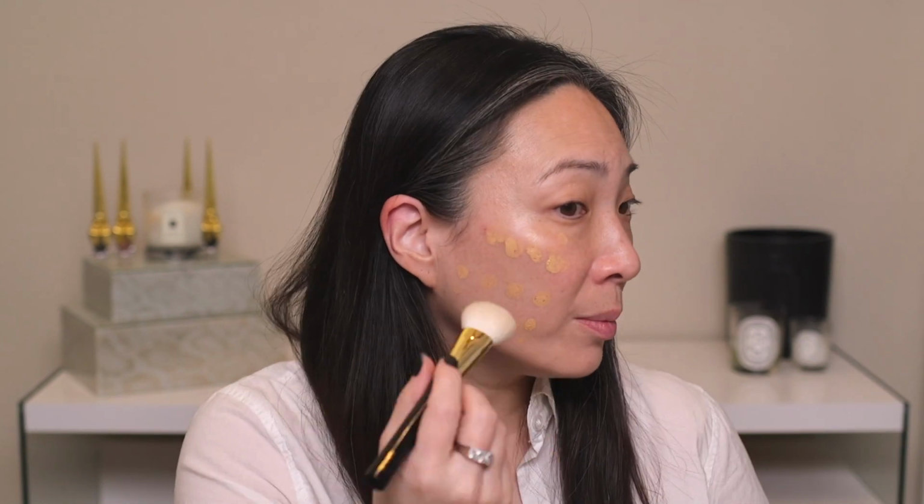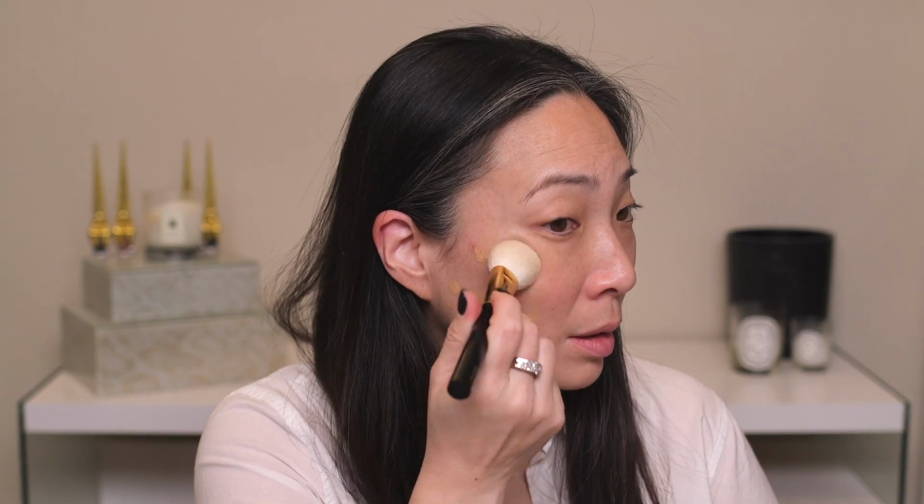Okay, so I'm going to start by dabbing some of this foundation onto my skin. And this definitely looks maybe a little bit too warm. Hopefully it'll blend out a little bit. And I've got my Tom Ford cream foundation brush here.